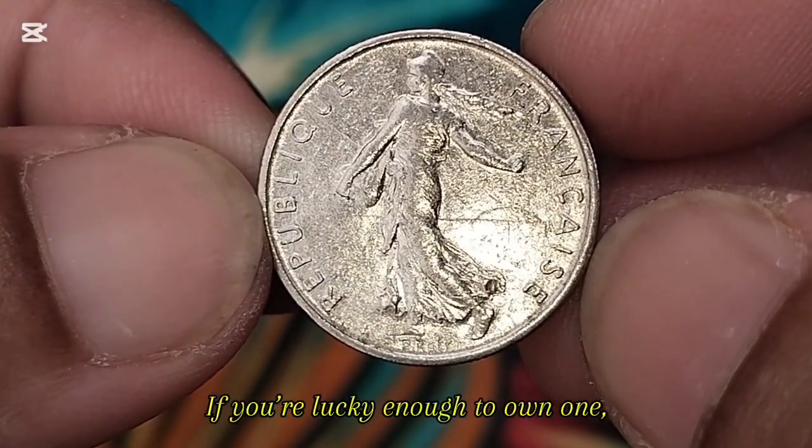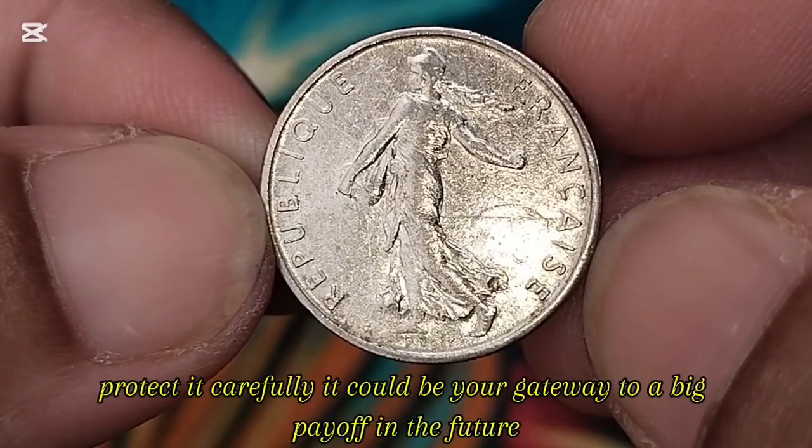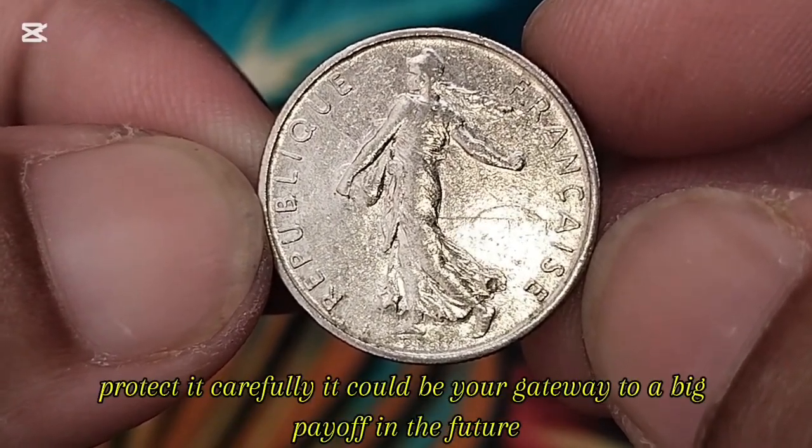If you're lucky enough to own one, protect it carefully. It could be your gateway to a big payoff in the future.